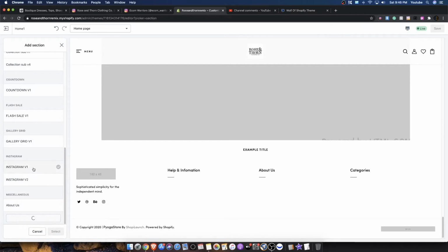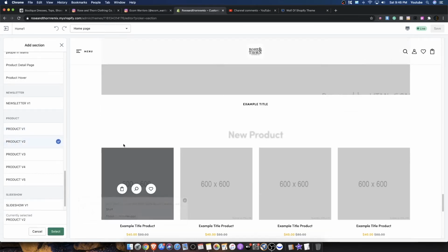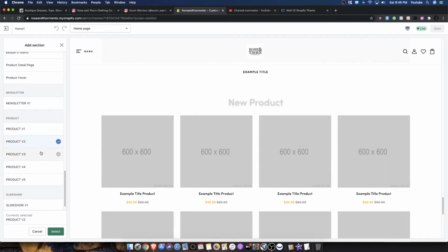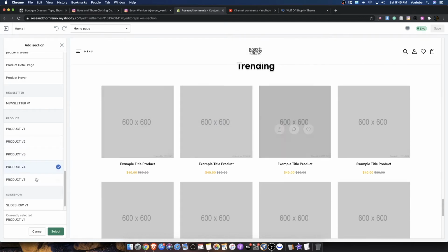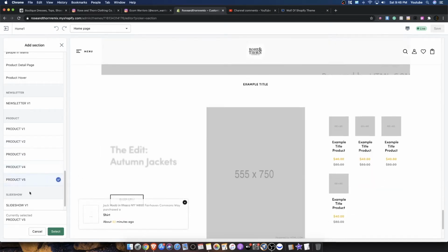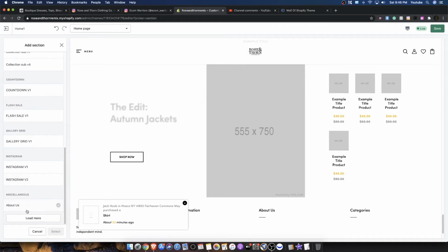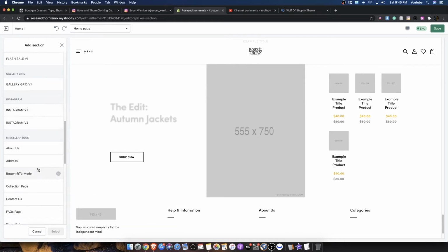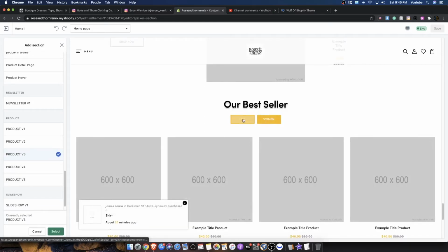Now we have to add a selection or a product grid. So let's go ahead and do that. We have product version 1 here, and we have product version 2. What I like to do with product, let's just take a look a little bit more. Product version 4. Product version 5. Okay, what we're going to do is add product version 5 as a default. We always add product version 5, and we're going to add another product grid where we go over here to product version 3. And so product version 3 is going to have this little, it's almost like a switch.